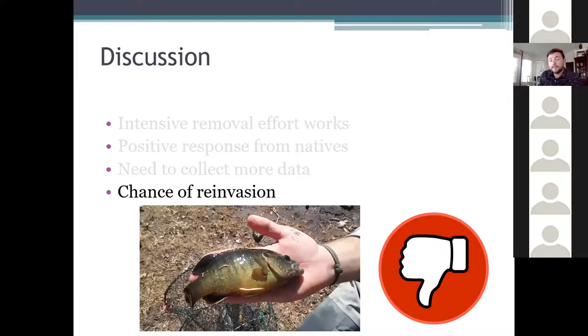So last thing, there is a chance of reinvasion on a good water year. So once the intensive removal ends and we think that they're not in there, we do still need to monitor McGee Wash just to make sure that green sunfish aren't able to move up from Trout Creek.